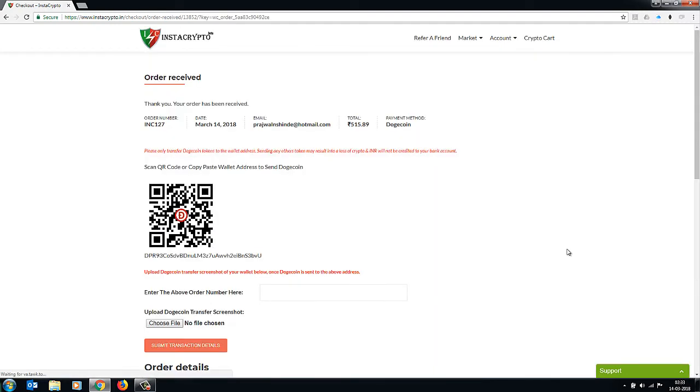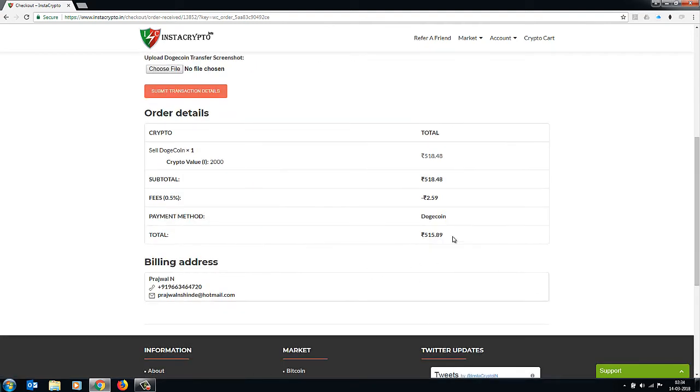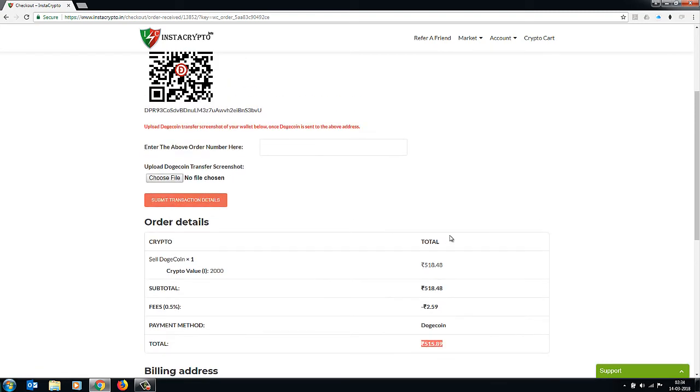So that will take me to the order confirmation screen where I have a QR code and also the wallet address of Dogecoin, to which I will send my Dogecoin now. If I scroll down, I can see how much Dogecoin I should be sending, and I'll also know how much amount in INR I should be receiving in my bank account.